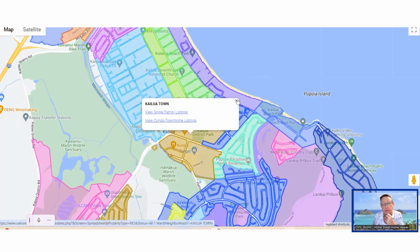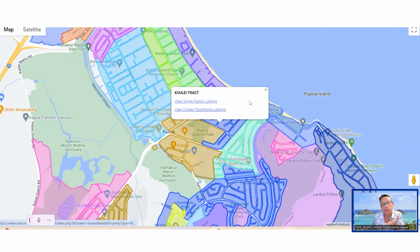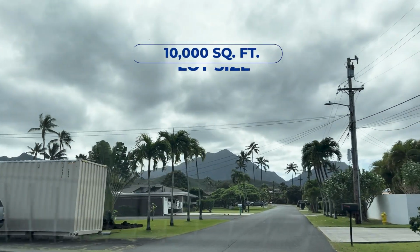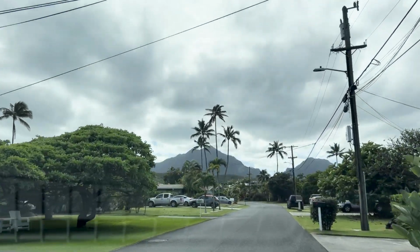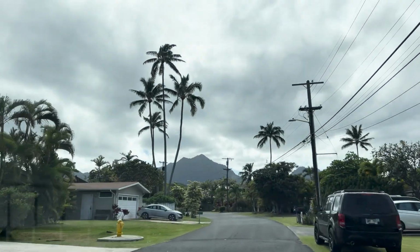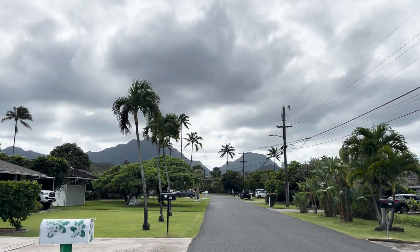So you're in Kailua Town, and of course, you're surrounded by some great neighborhoods here. And further to the beach and to the east, they tend to get more up in price towards Lanikai. So Kulai Tract, for example, is an excellent neighborhood where lots are about 10,000 square feet, and homes are typically at the $2.5 million price point. I've seen people spend upwards of $1.5 to $1.8 million for a tear down home just for the land value, where they'll raze the property and construct a new home.